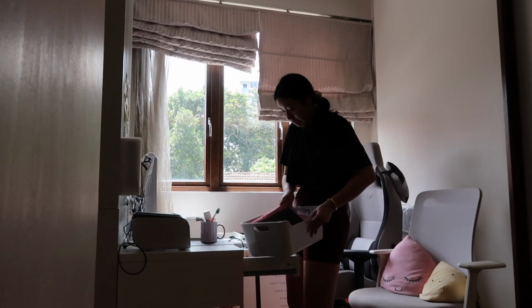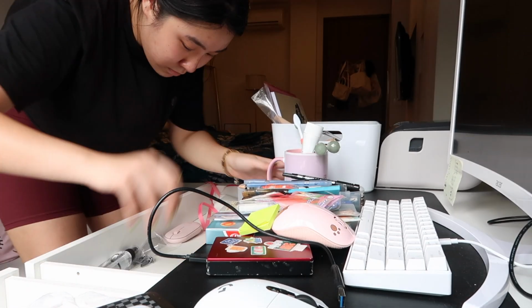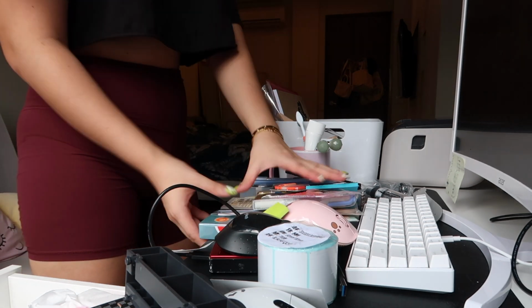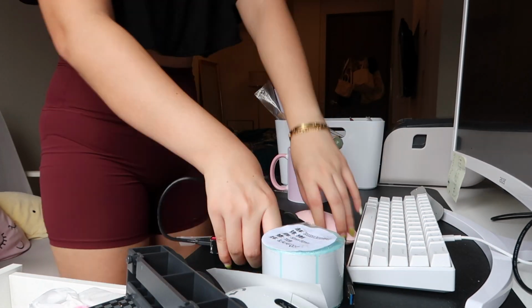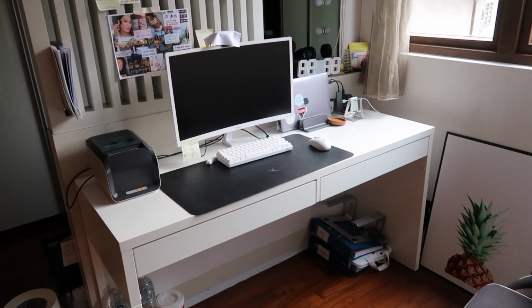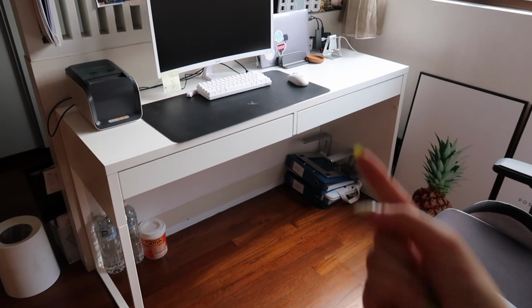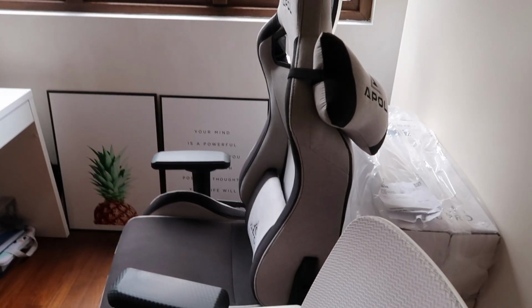I feel like a crazy woman. Hey, I'm just gonna clear out my table because my new Everdesk table is coming. We're done. All good. So this is my current setup, which is gonna change soon because this table will be gone. And then we have my chair.